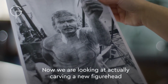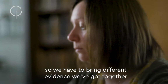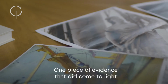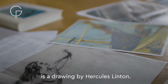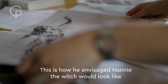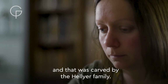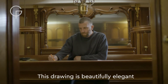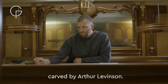Now we're looking at actually carving a new figurehead. So we have to bring different evidence we've got together to make a sort of educated guess about how the figurehead should look. One piece of evidence that did come to light is a drawing by Hercules Linton. This is how he envisaged Nanny the witch would look like on the bow of the ship, and that was carved by the Hellyer family. This drawing is beautifully elegant, which is somewhat different to the figurehead we have now, carved by Arthur Levinson.